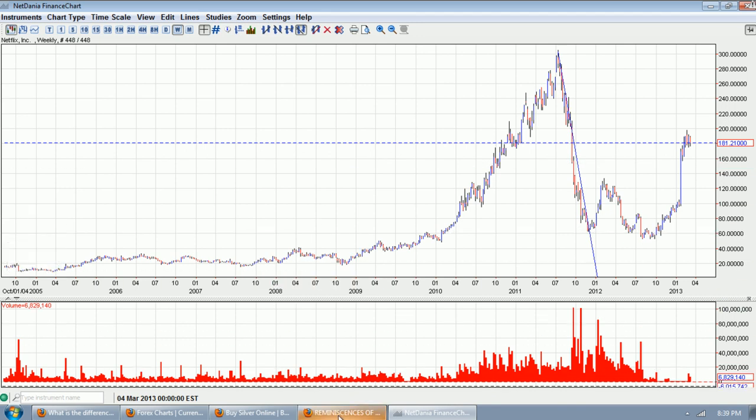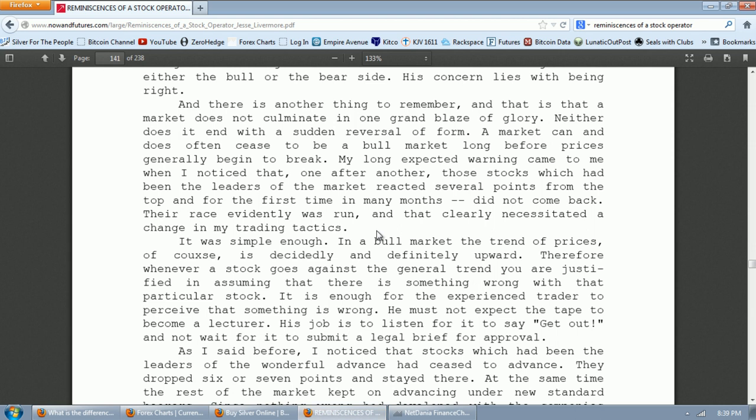But I wanted to cover the grandfather of all trading, and that's Jesse Livermore, Reminiscences of a Stock Operator. And this is the summary in the book from page 141 of how you trade and begin to determine that a bear market is coming. And I just wanted to read this to you, and we're going to talk about Apple and Netflix and others a little bit. So let's read this.